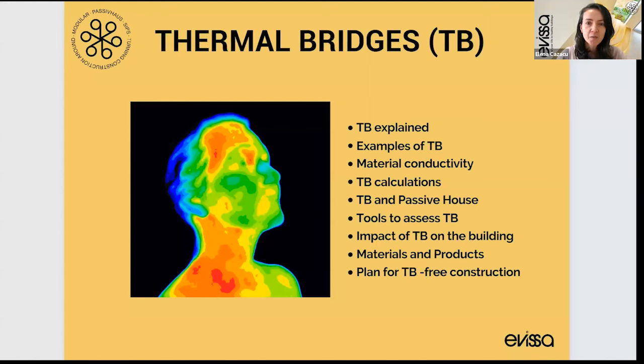Some of the objectives we will be covering today are linked to explaining what a thermal bridge is. We'll show a few examples of thermal bridges and discuss conductivity and resistance for a number of materials that are used extensively to create our building fabrics. We'll attempt to unlock the myth of how to calculate a thermal bridge. We won't go into greater depth as it is quite a complex exercise, and Passive House covers that quite well in their courses.